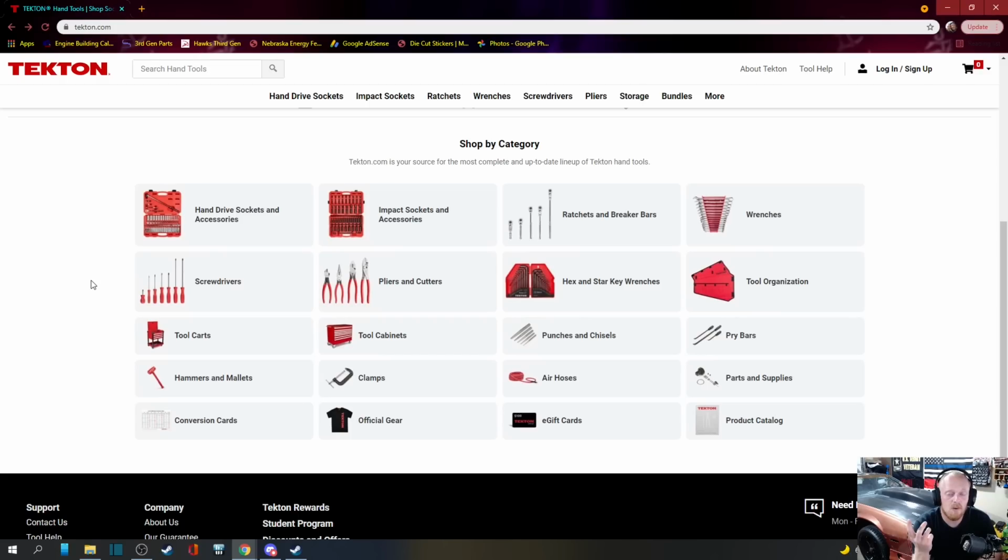Everything that's gone on in the world in the last 2 years, inflation, and with them doing the bundle sets, they needed to increase pricing on certain items in order to make those bundle sets a little bit more appealing to the customers. So anybody that doesn't regularly follow Tekton would not notice a lot of these changes because it's only a couple dollars here, a couple dollars there. But when you sell 1,000 things at a couple dollars tacked onto each one of those, it's good profit.